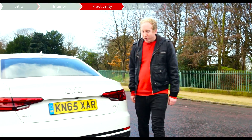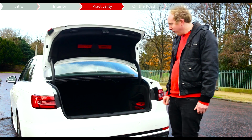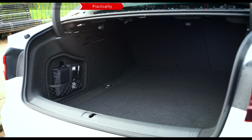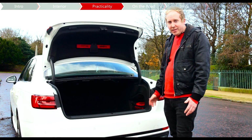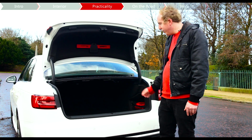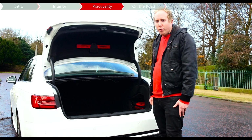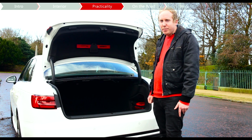So as for the boot, well, it's on a par with its rivals and beats the Jaguar XE with 480 litres of space behind the folding rear seats. As you can see, being a saloon, the opening is plenty wide enough, but it is somewhat restricted for height. So if that's going to be a major issue, then you'd be better off with the Avant Estate with its larger hatchback.